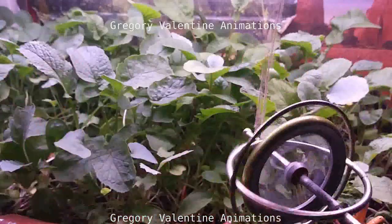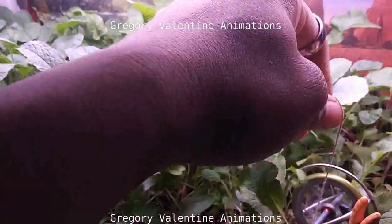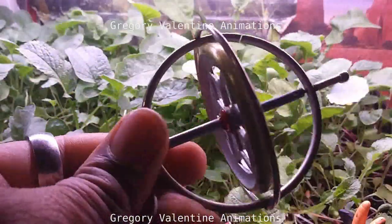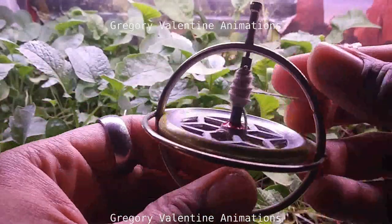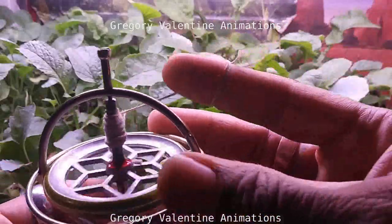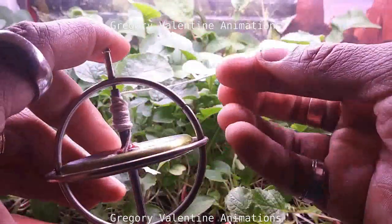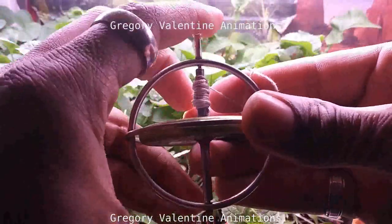It's so stinking fast. Whoa! Fell in the grass, y'all. It fell into the microgreens. Ow. One second. Alright, here we go again, attempt number 3. I have it around my finger. I hope it doesn't retract and go back in, because that would be very bad for my finger. Okay, here goes. Ready?